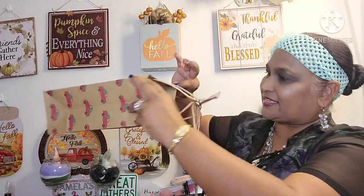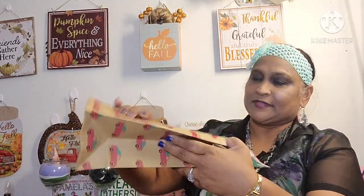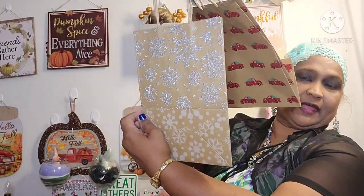Just out of curiosity, there's no red truck inside. Okay. And then, oh my God. And then this one is a snowflake. Got a snowflake everywhere. Got the snowflake on the back here. And this is absolutely stunning.